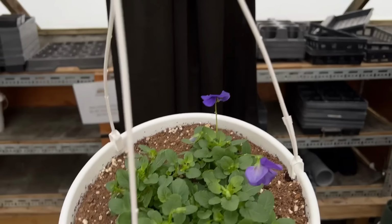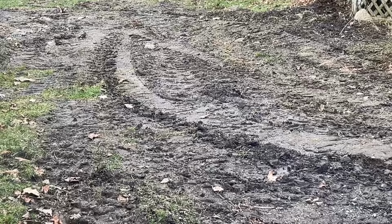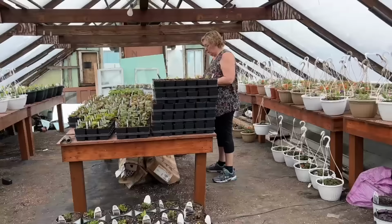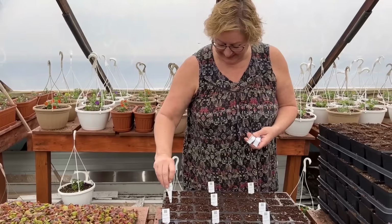These are the Cool Wave spreading pansies. They're really taking off. It just started. I'm done with the double impatiens, and now she's starting on their flats. So there's six packs of cocktail whiskeys, six packs of begonias. That was my Bluetooth speaker saying goodbye. Oh, my battery must have died.